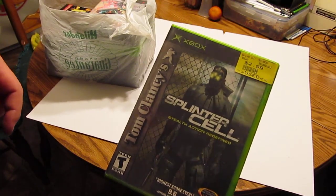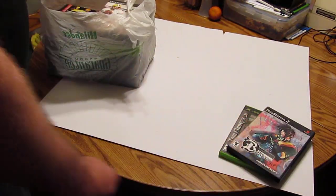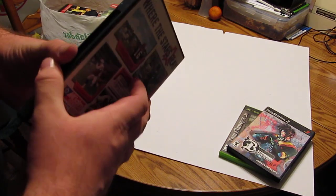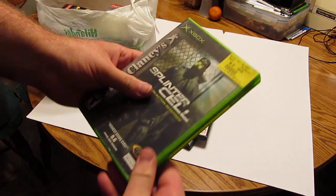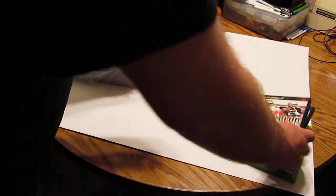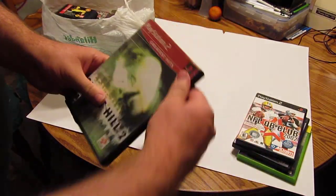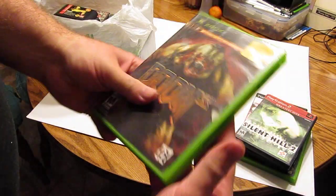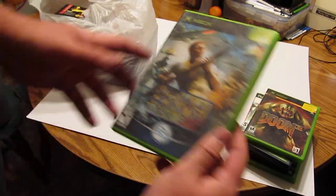Xbox copy of Splinter Cell. PlayStation 2's The Bouncer. I'm going to fly through this stuff because there's a lot here. NFL Quarterback Club 2002 for the PlayStation 2. I'll pop these other ones open just so you can see the games are there. You'll understand why the Splinter Cell's here when I get further in. Silent Hill 2 for the PlayStation 2. Doom 3 for the Xbox. If anybody's interested in that, you can have it, because I already have a copy. I have Medal of Honor Frontline for the Xbox.